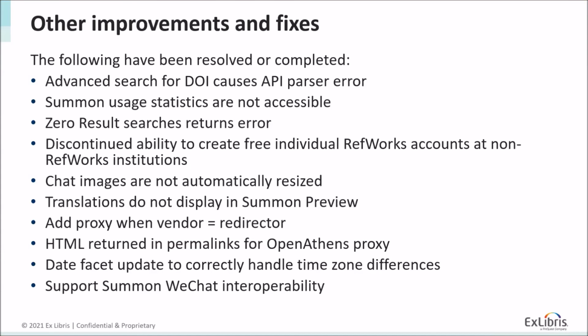We also discontinued the ability to create free individual RefWorks accounts for institutions that are not using RefWorks. If you currently have RefWorks enabled on your site, it should continue to work as previously. This only impacts individuals who are not at an institution that has RefWorks. We changed our policy, and we've modified the functionality to reflect that.